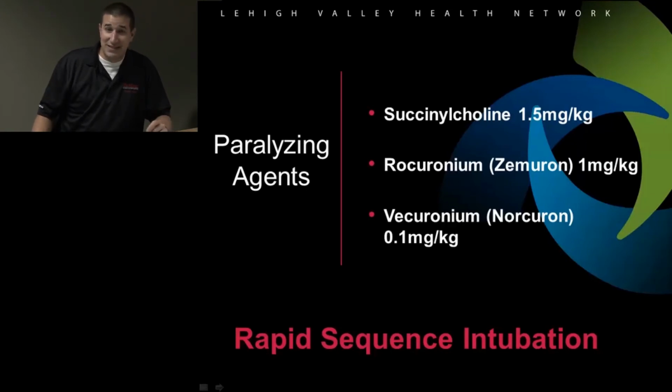So it is nice because it has a short onset and a short duration, so we can recover patients pretty quickly from it, but we do need to be aware of those issues that could be contraindications with regards to the administration.